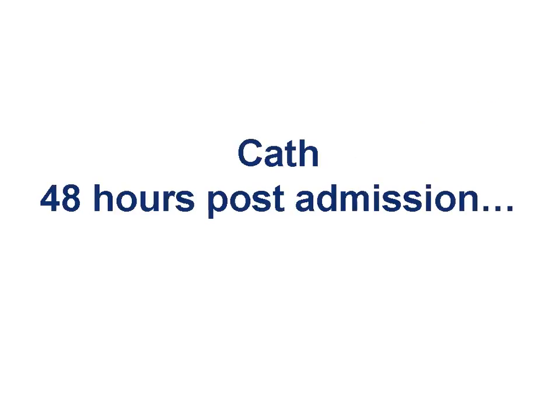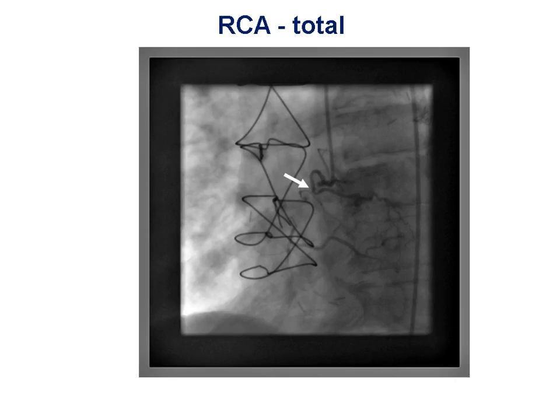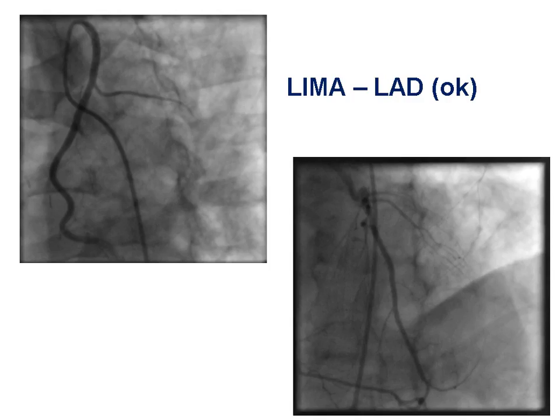As we raised the debate, the patient went to the cath lab 48 hours after his admission. On coronary angiography, as we can see, the white arrow pointing towards the area of the left anterior descending artery, his left main and circumflex arteries are all diseased and chronically occluded, of course. His right coronary artery was also totally chronically occluded. His LIMA graft, left internal mammary to LAD graft, was patent and open with a nice flow, and as you can see on the bottom, a retrograde flow to the PDA artery.